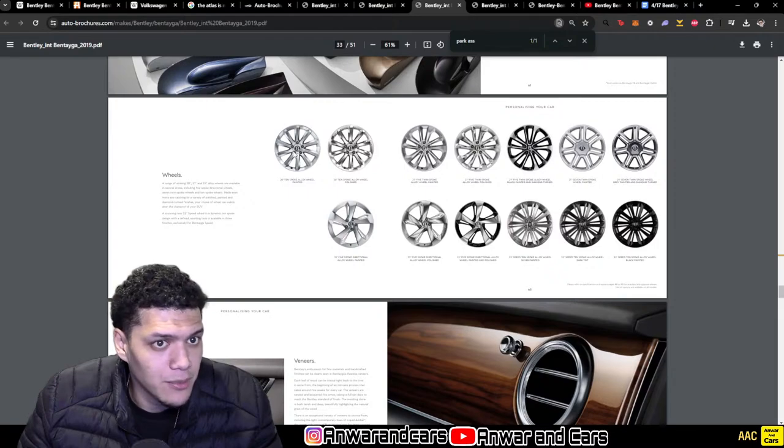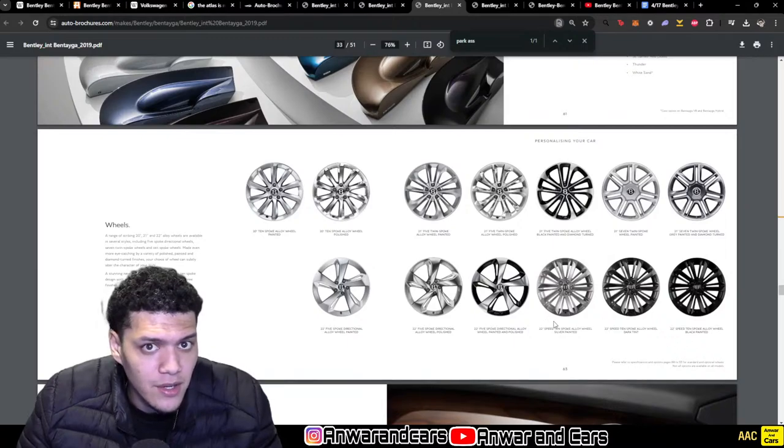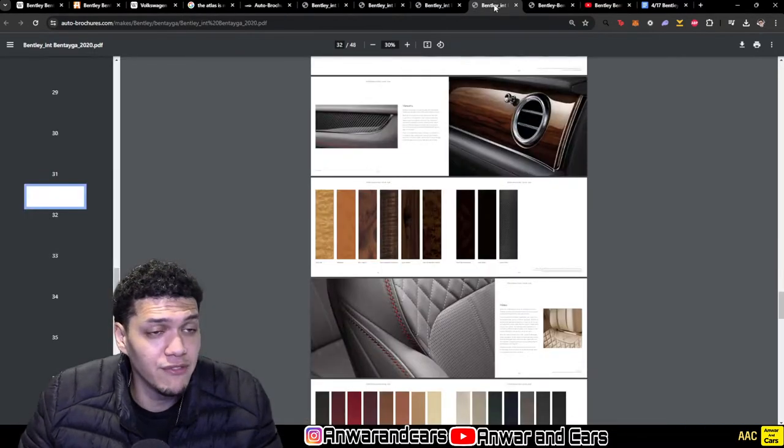And then these are your wheel options. You have your one option here, you have one option here, you got an option here. They added these 22-inch speed wheels. So before we were looking at the 5-spoke directionals. Those were the only 22s. But then they added these 22-inch speed wheels for the Speed, of course. The Speed came out with the second half of the first generation, or the pre-facelift Bentayga.